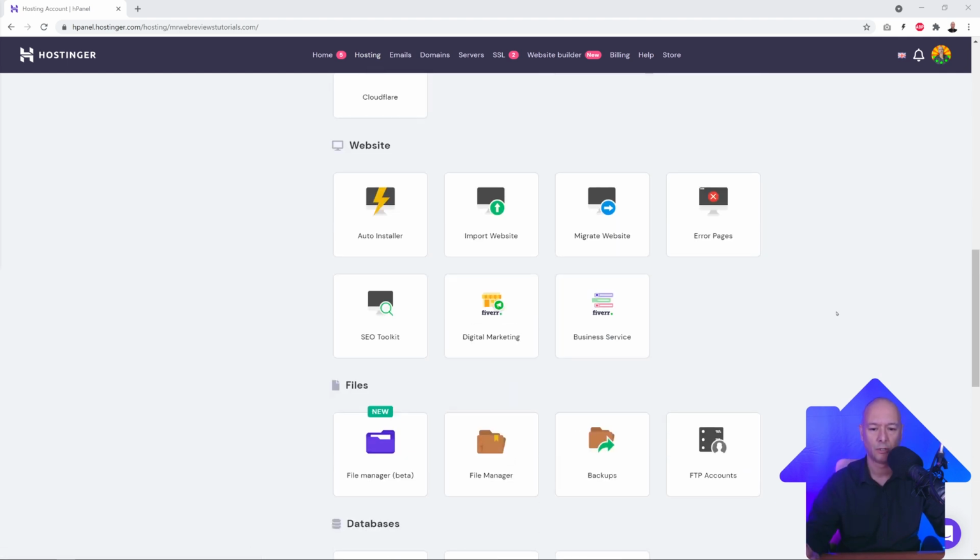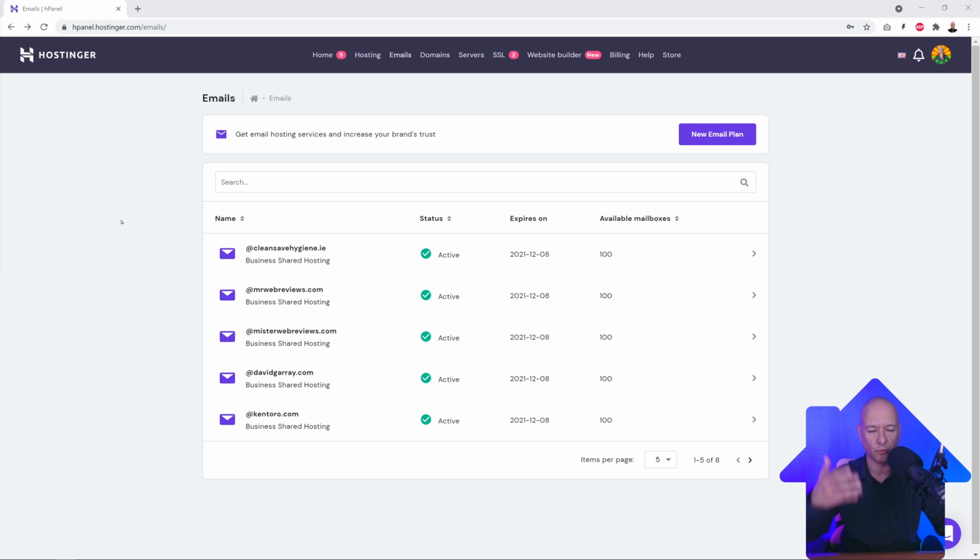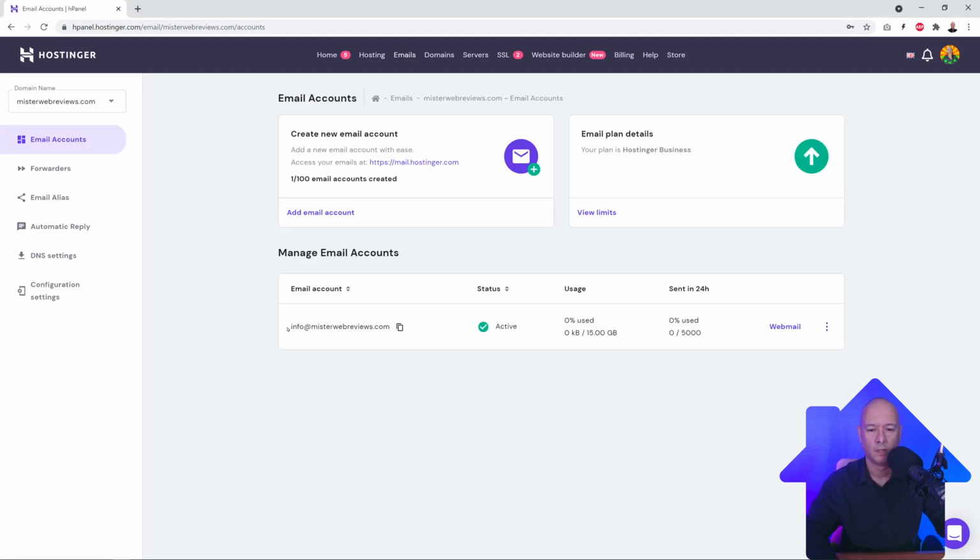First, we are going to set up an email address linked to your website. So click on email account. I have a few different accounts here, obviously, but you'll only normally have one. So select @yourdomainname.com. Click on your account. And from here, click add email account. We're going to create a new email account. As you can see, I already have info@, so we'll create a new one.